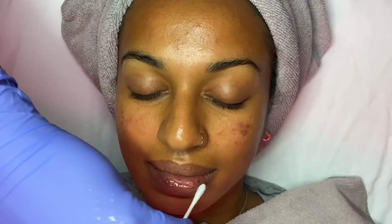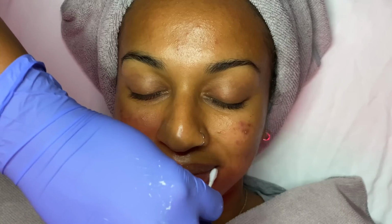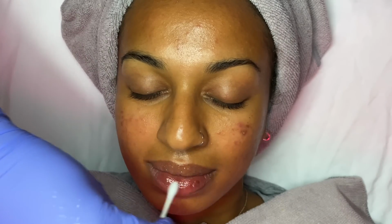Wrapping this facial up with the oh so favorite Image Skincare Ormetic Balancing Lip Treatment.